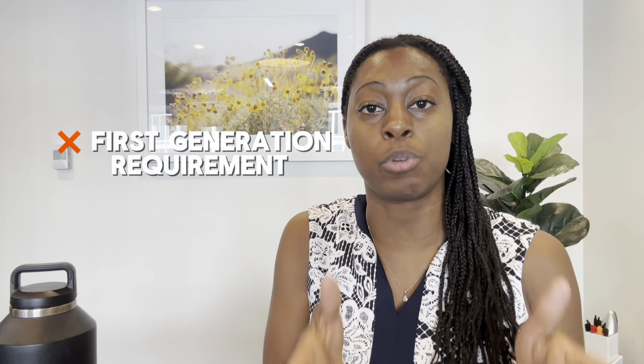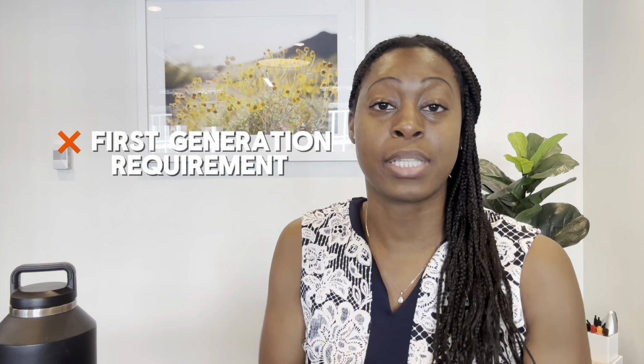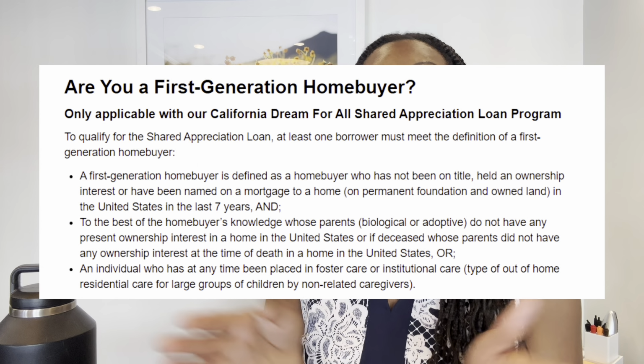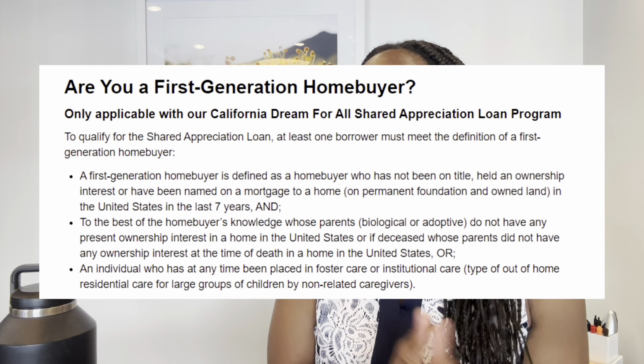The first, one of the borrowers for a property for the Dream for All program now has to be a first generation home buyer. This has nothing to do with citizenship status. It has 100% to do with whether your parents right now currently own any form of real estate. If they do, you are disqualified from this program automatically. In the unfortunate case that your parents are deceased and at the time of their death they owned property, unfortunately, you would be disqualified from this program, which essentially knocks a lot of people out of the running, which I personally did not like.